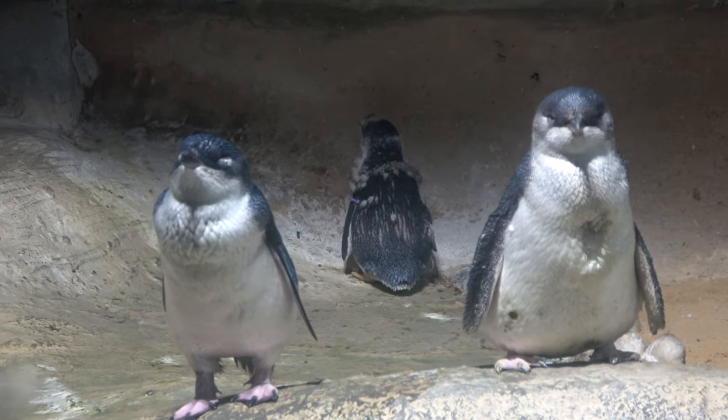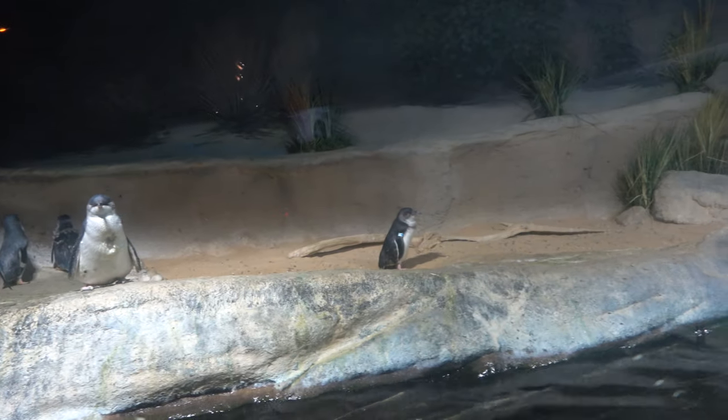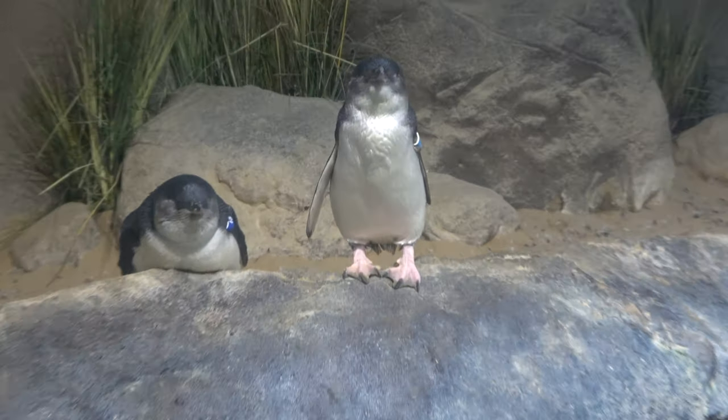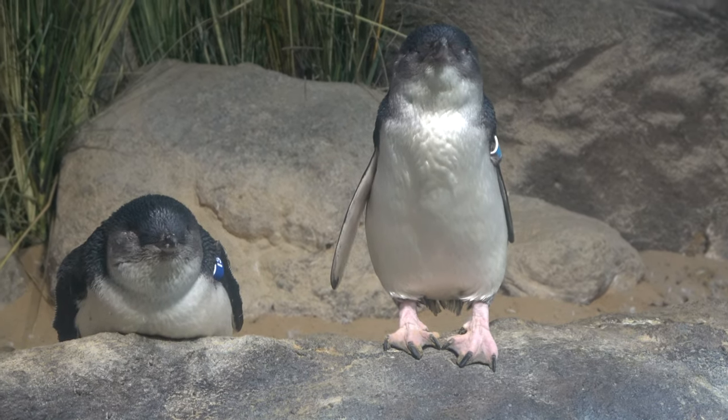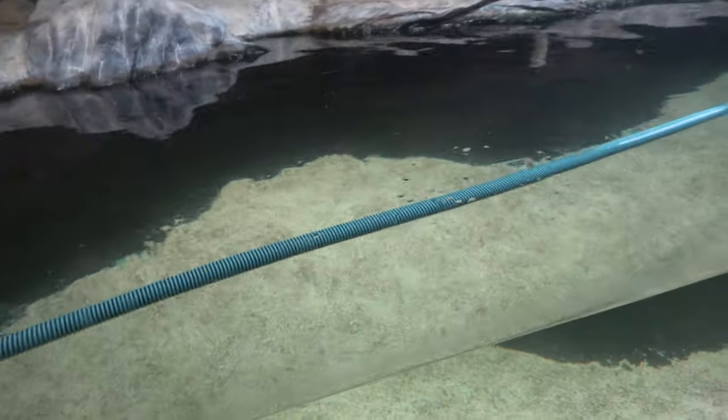This will be up there for one of my favorite things we see at the aquarium today. The little blue penguins. They have a bunch of them here. The little blues are the smallest species of penguin. And while they might look like baby penguins, no, that is absolutely as big as they get. They do have a swimming area as well for the little blues.